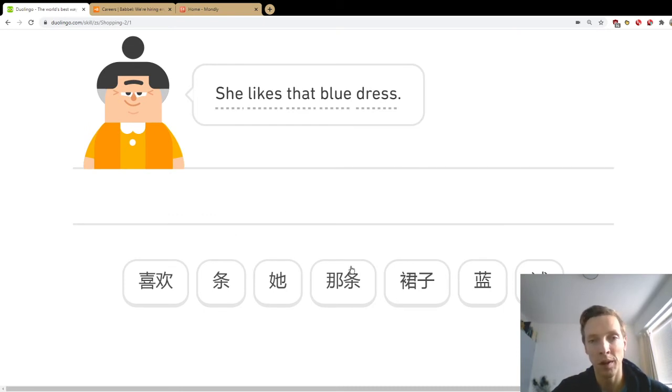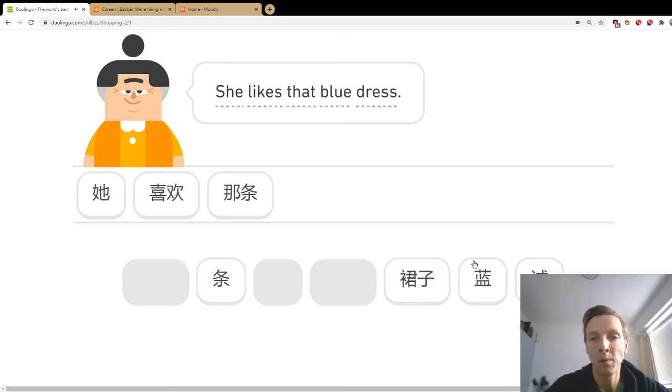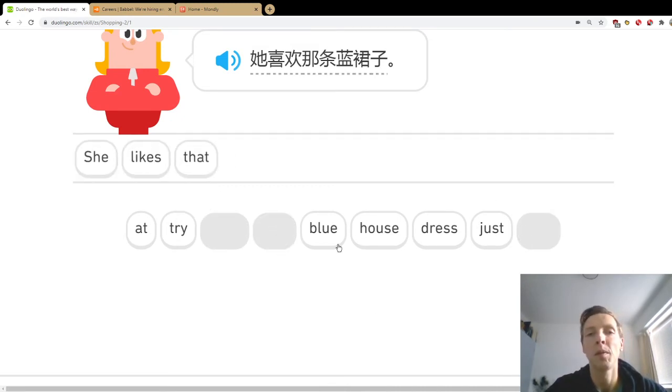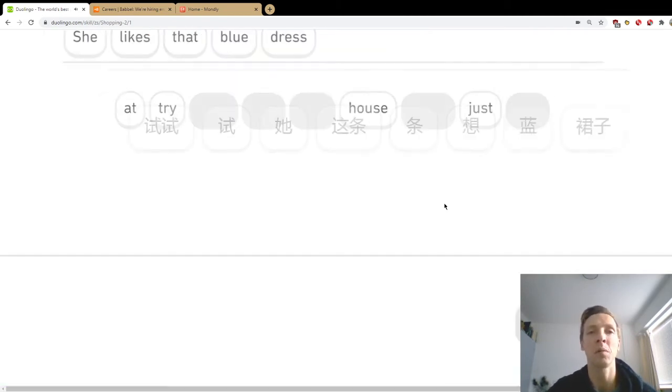Okay. So here we go. No, they use another verb than in the example. Instead of wants, it's another word in English too: 喜欢, likes. 那条蓝裙子. 他喜欢那条蓝裙子. This is the same sentence. Sometimes you get that, and it's a bit unnecessary, because once you've produced the sentence actively, it's generally easier to understand it passively. But in this case it's helpful, because I probably will need to see it a lot of times.